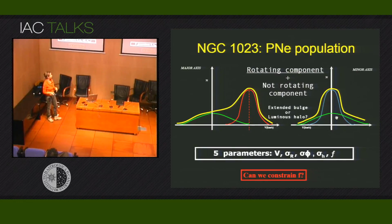Instead, on the major axis, we don't have a Gaussian anymore. So what we want to do is fit also this parameter, that's the dispersion in the bulge, and the fraction of planetaries, and we want to give a probability to each planetary of belonging to the bulge or the disk.